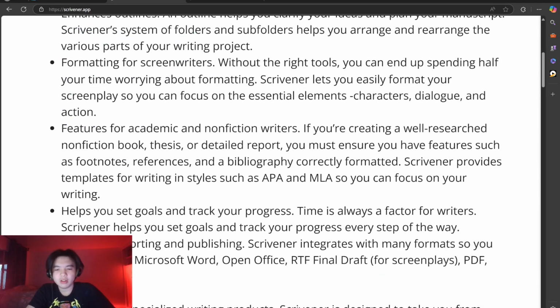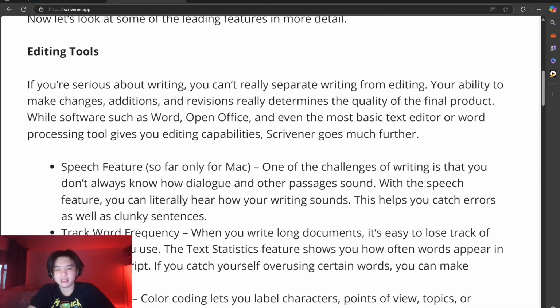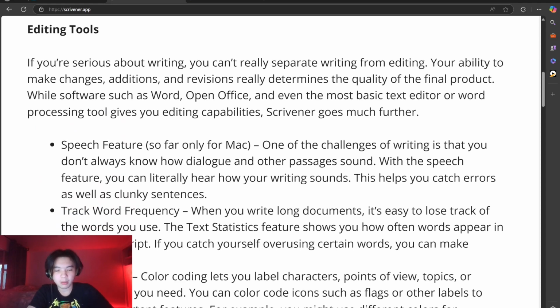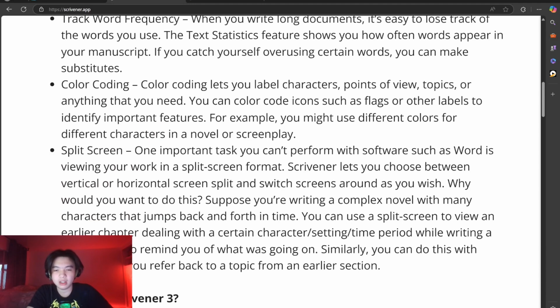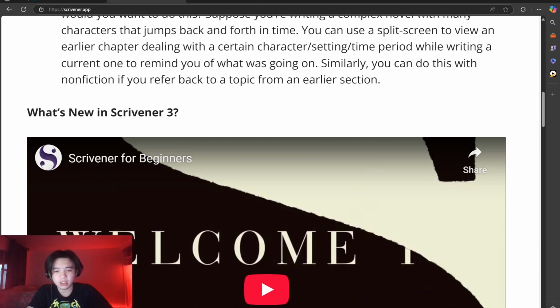So what sets Scrivener apart is its flexibility. You don't just write in one long document. You break your manuscript into scenes, chapters, or sections and organize them in a drag and drop binder on the side. You can create character profiles, track timelines, store research images and notes all in one project file. And it even has a virtual corkboard where you can lay out index cards for every scene or chapter and rearrange them to your liking.